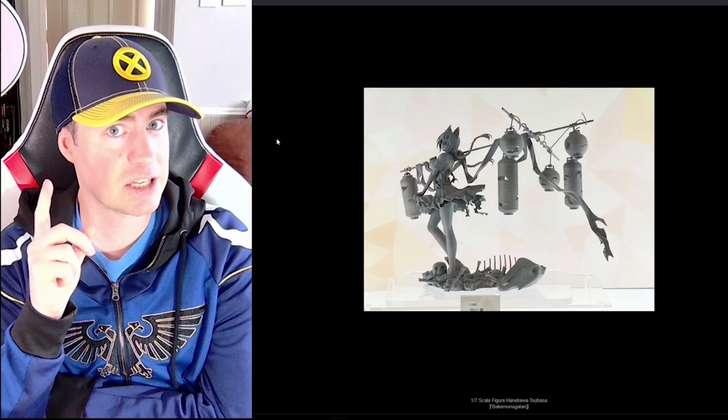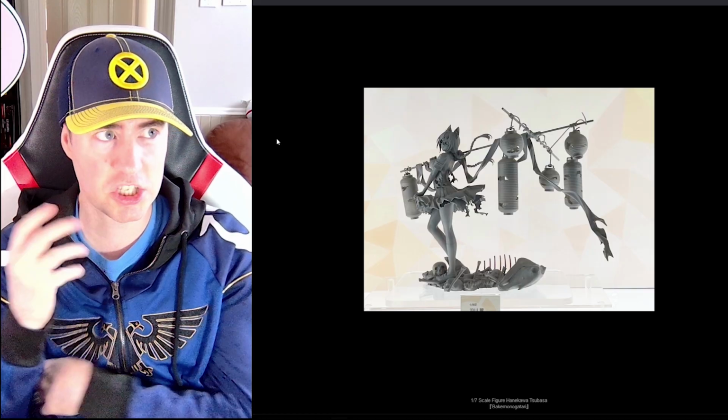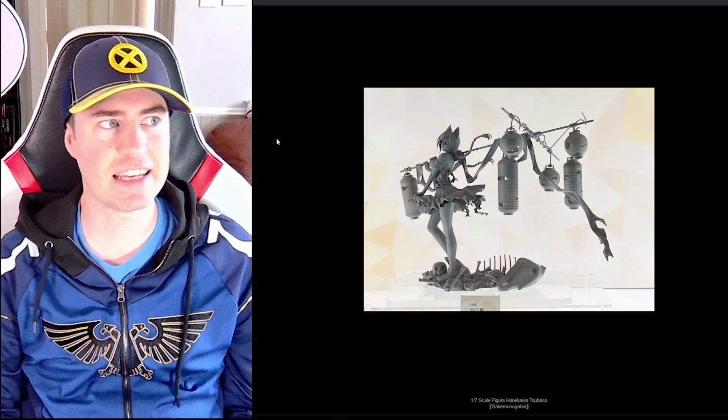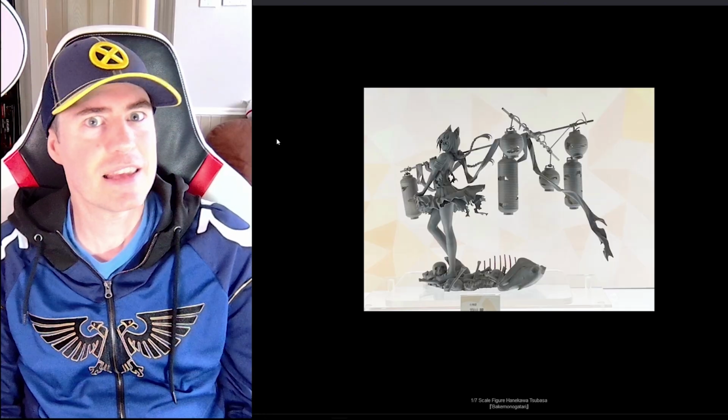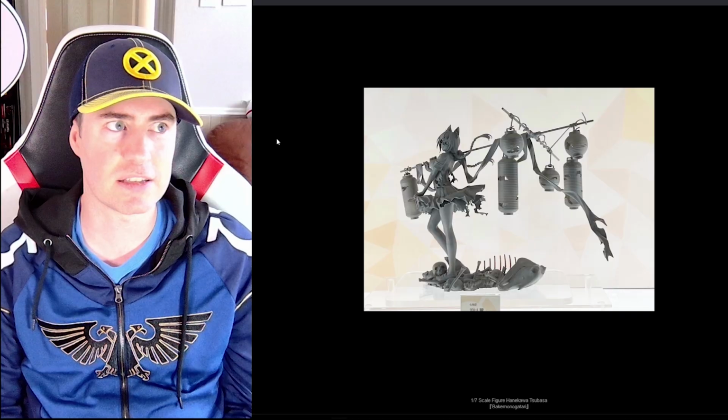And the first figure to catch my eye is this lovely one right here. This is from Baka Monogatari, which is an anime that I haven't seen. Clearly, I haven't been living for the past several years. I want to watch this show so bad. It's got tons of monster girls in it, so I have to get on that.